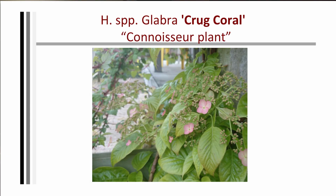This is a hydrangea that we call, it's a different species. It's called a connoisseur plant. So it's like those hydrangeas that were in that book, that if I could get a hold of some of those really old ones, that would be cool because those would be connoisseur plants. This is one that you're not going to find very much, but it's a cool plant if you can find somebody who has cuttings. And like I said, hydrangeas are very easy to propagate.